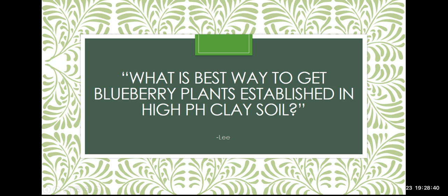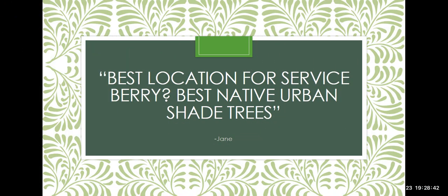All right, the next one is from Jane. The best location for serviceberry, the best native urban shade trees. Serviceberry like dry. They really want to be in an area that's not wet.